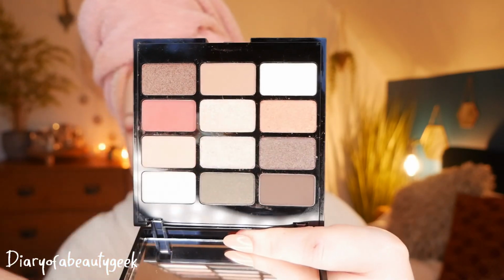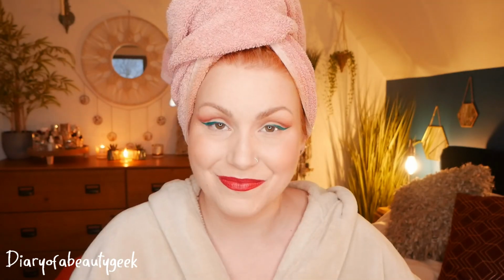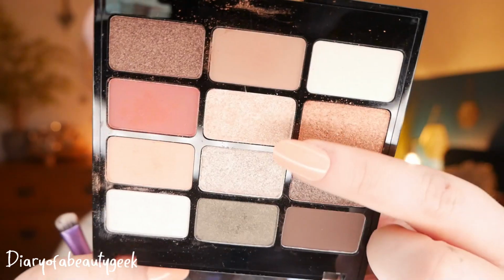Using a tiny bit of the shimmery copper, using the same brush that I've just used there, I'm just going to apply it just on the very tops there. Using the very pale eyeshadow here, just tap that into the socket. Going in with a green eyeliner. A stunning colour. Using this shade down here, just sweeping underneath. Using this green up here. Using the sparkly one here.